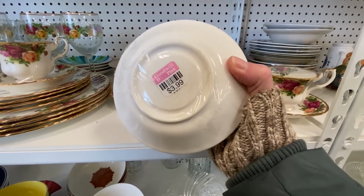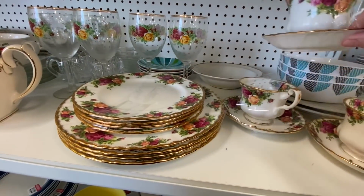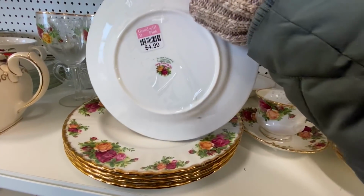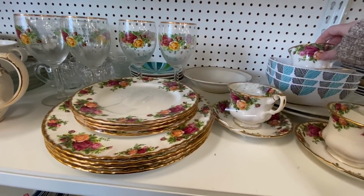Treasure number four, a whole bunch of Old Country Roses by Royal Doulton. Holy cow, and they were priced really well too. $4 for four little plates? Well, $5. Let me take that back.